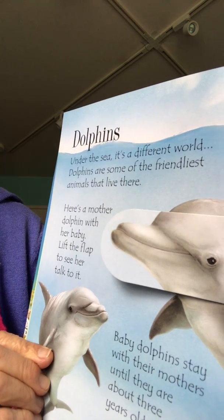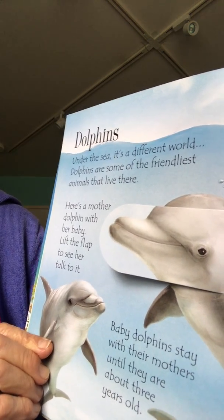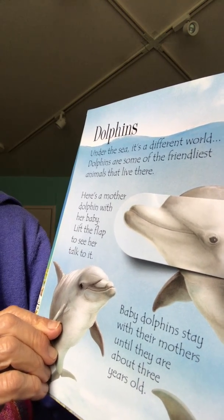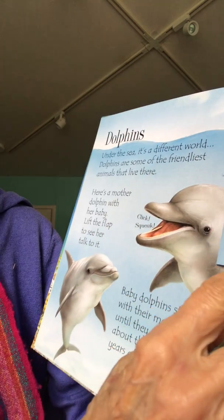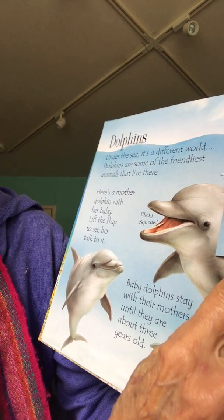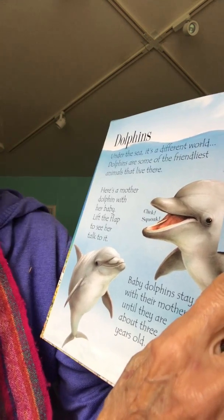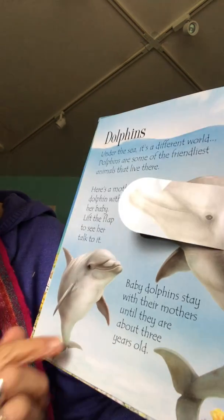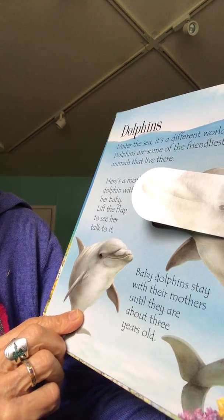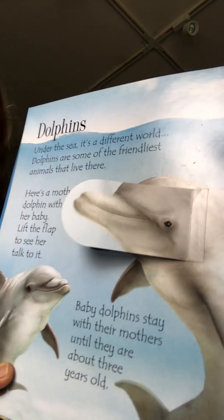Dolphins are some of the friendliest animals that live there. Here's a mother dolphin with her baby. Lift the flap to see her. Talk to it. Click, squeak. Dolphins speak using clicks, squeaks, and squeals. We're going to talk more about that in a second. Baby dolphins stay with their mothers until they are about 3 years old. Let's look at this page.